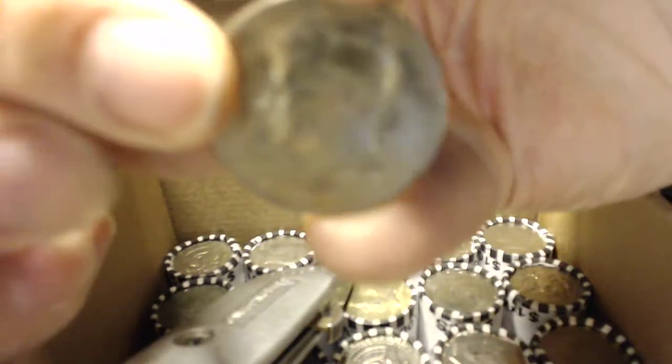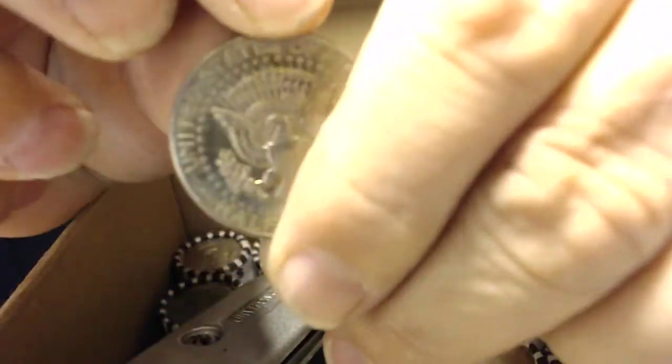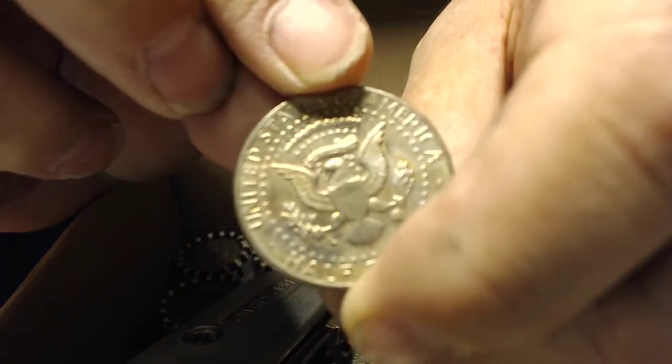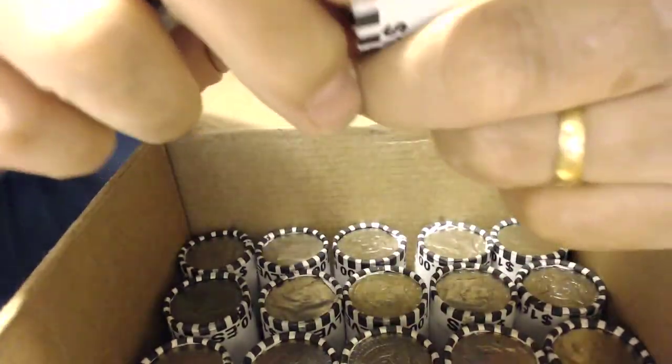There's 73. Very toned. Now you can't see the rainbow like I can. They're all pretty much toned. Oh, two rolls, two silvers. Here we go, roll number three.